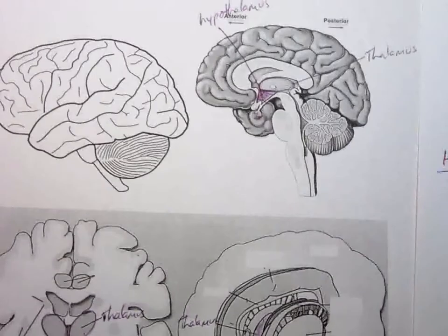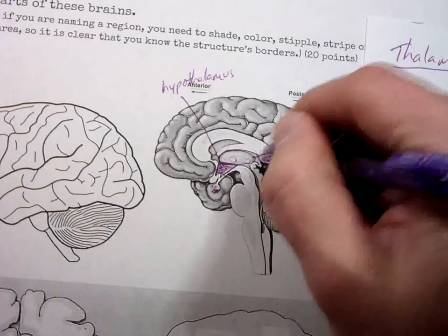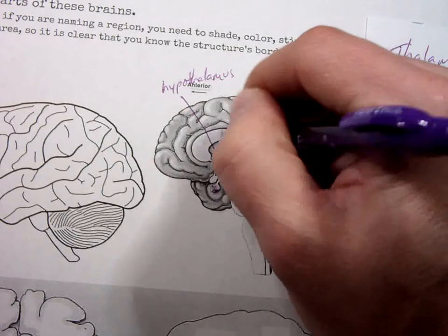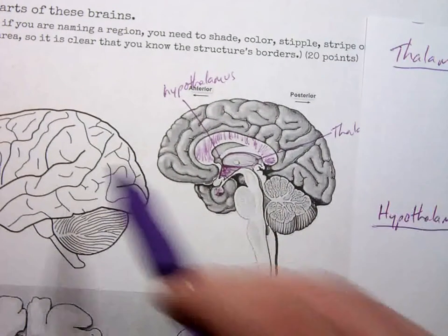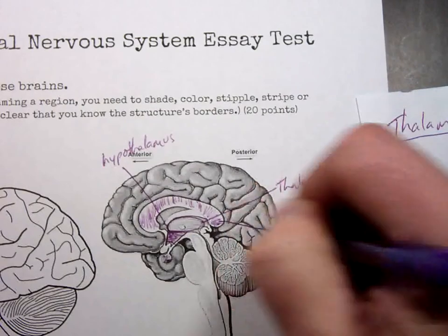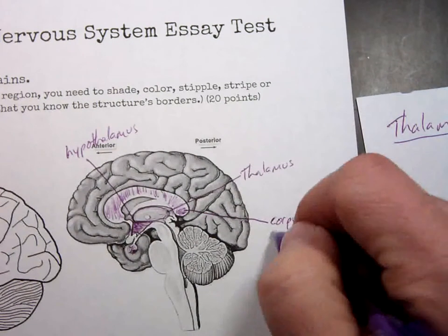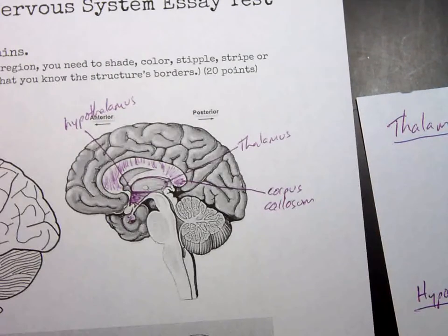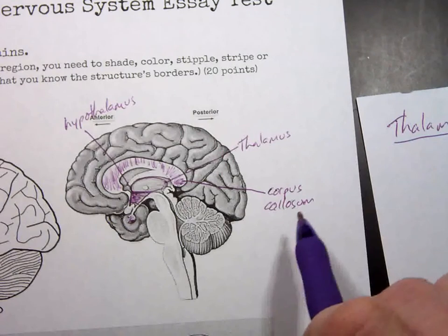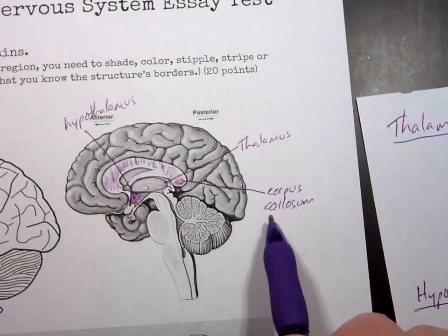Okay. Then we get into just a simple structure. Very easy to find, large structure, and you can find it in a number of different portions of the brain. From a lot of different angles, pretty much all the angles with the exception of this one here. And that is this thing I just mentioned, which was the what? Corpus callosum. I had to look this up second hour. Corpus, I remember, it just means body. It's like corpse and things like that. But callosum, what is the root word of callosum? Callus. Callus, yeah.